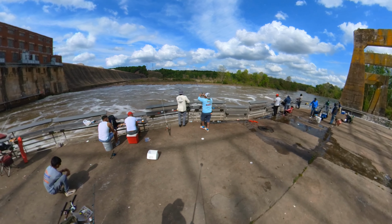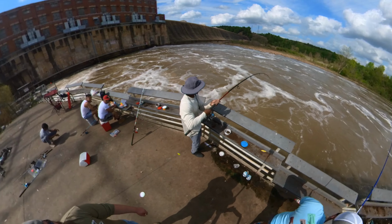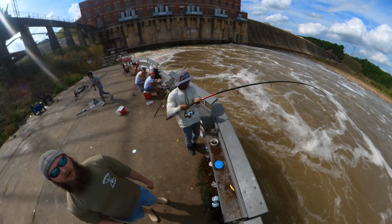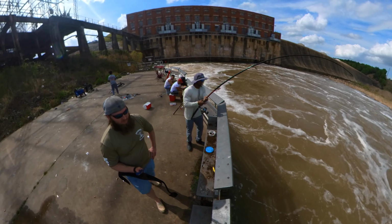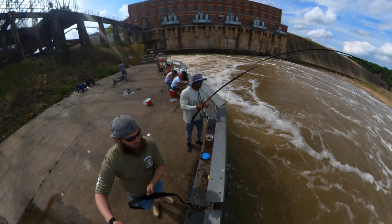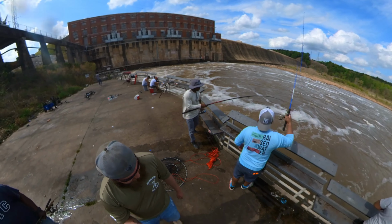Here we go. Now this is the big one. This is the big one right here. I wasn't recording for the first part of the fight, but my man looked out for me, grabbed the camera and started filming for me. He was also netting my fish. I didn't get his name, but he did a good job, even though we struggled on this one.